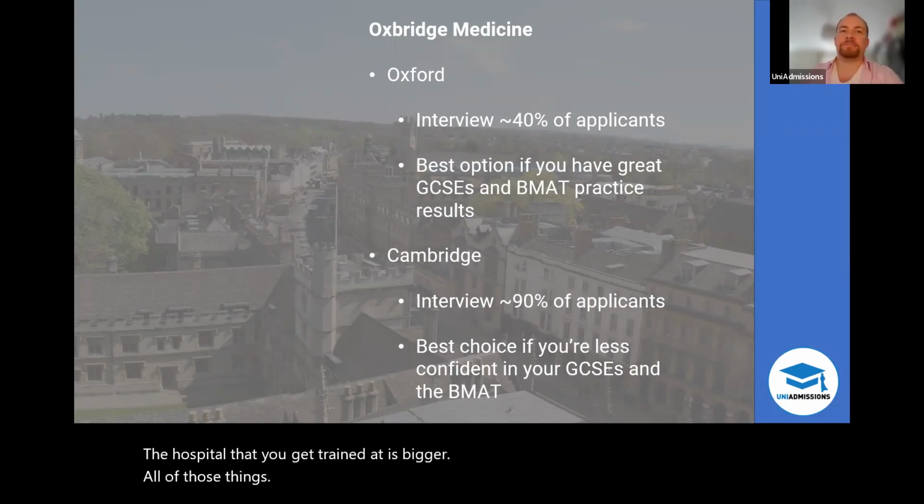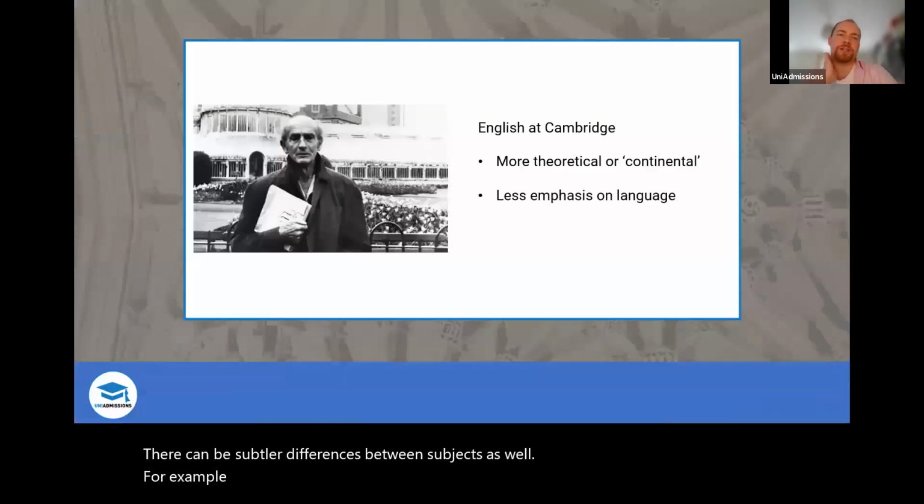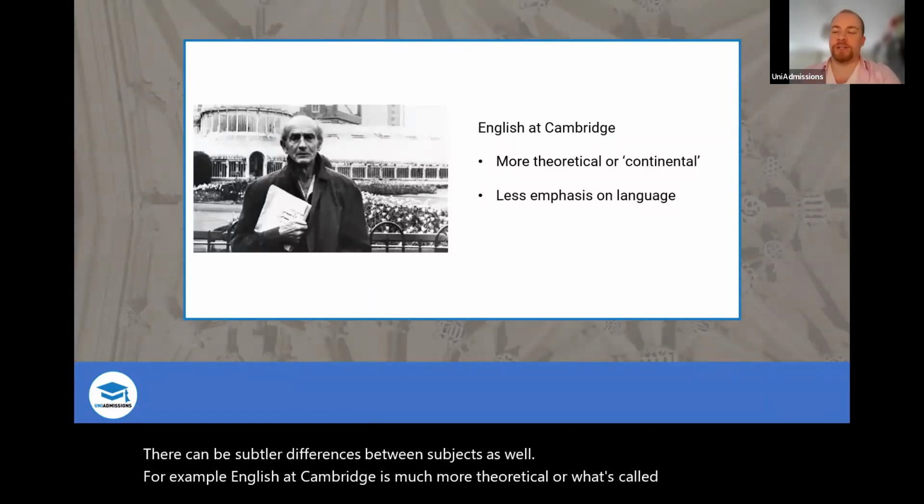There can be subtler differences between subjects as well. For example, English at Cambridge is much more theoretical, or what's called continental in the style of teaching.